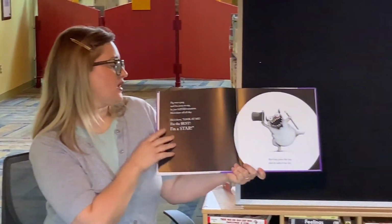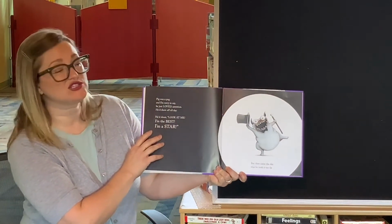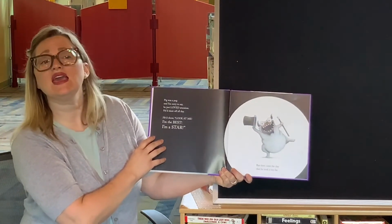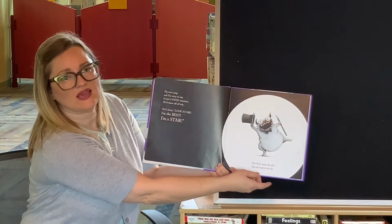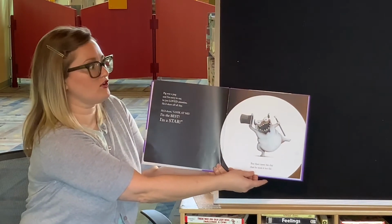Pig was a pug, and I'm sorry to say, he just loved attention. He'd show off all day. Look at me, I'm the best, I'm a star. But then came the day Pig took it too far.